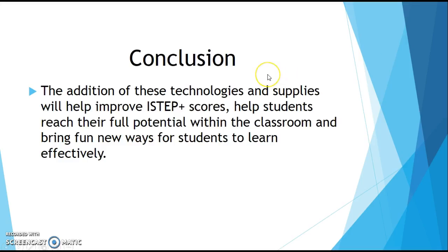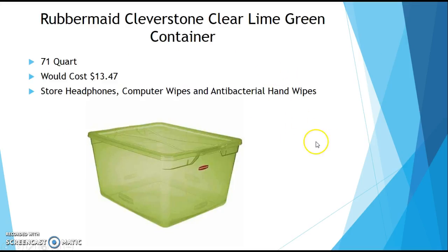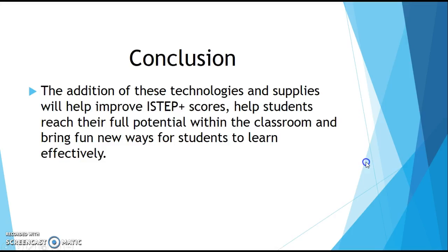And lastly, I keep skipping slides. Okay, and lastly, I would want the Rubbermaid Clever Store clear container in lime green, because that's my favorite color. This is a 71 quart, and it would cost about $13.47. I would use it to store the headphones, the computer wipes, and the antibacterial hand wipes. And you can see the picture right there, what it would look like.